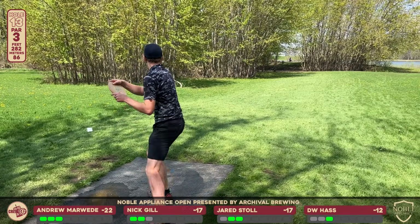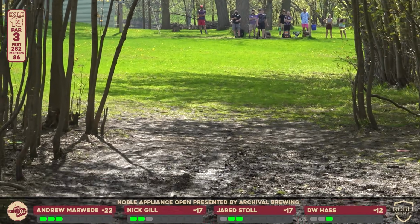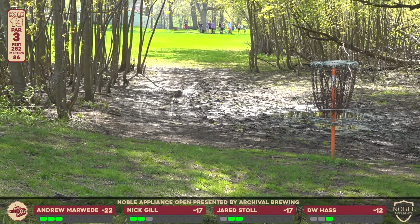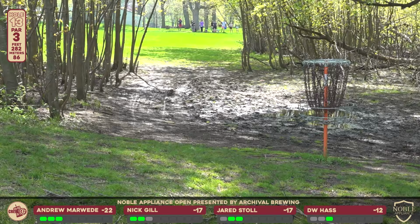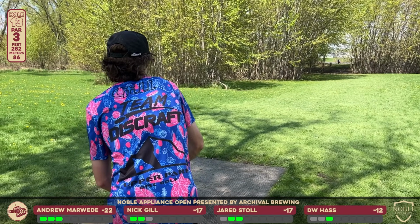This is obviously just straight up mud that's in this area here. It doesn't get any sun. That's it right there. Yep, and still that just didn't get the ground play that you'd usually get on a regular July or August day out here.